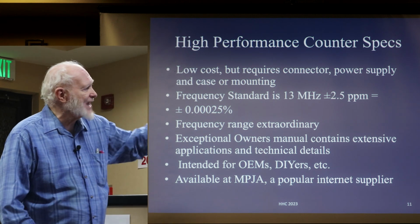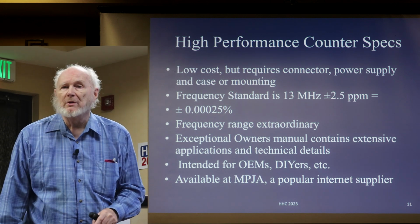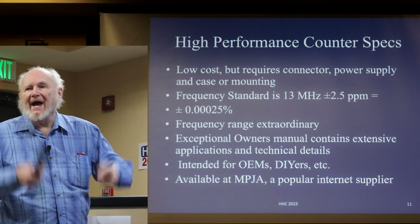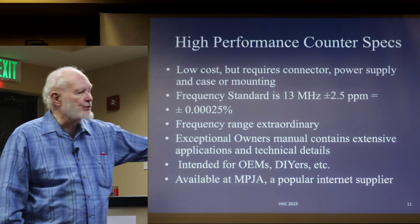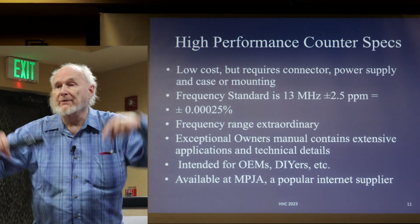The frequency standard is 13 megahertz plus or minus 2 parts per million. That's 0.00025% accuracy. Frequency range is extraordinary. You can measure your microwave oven frequency directly.